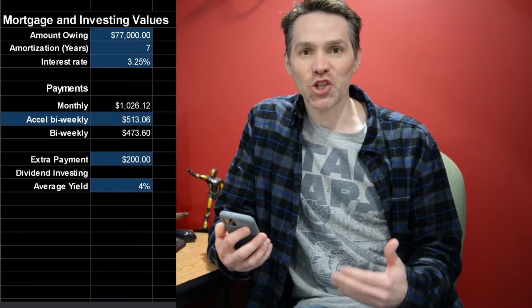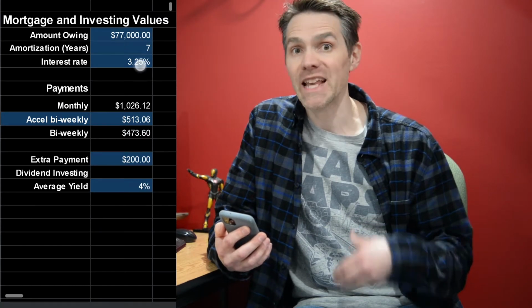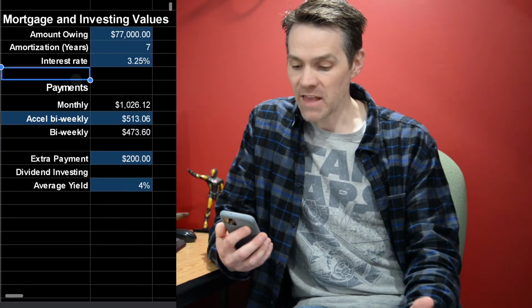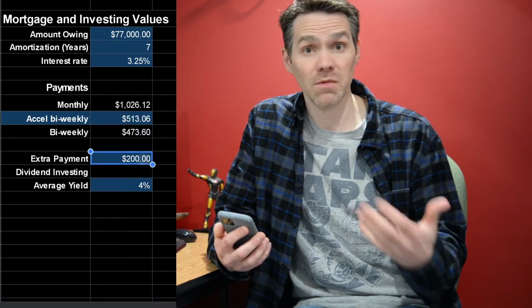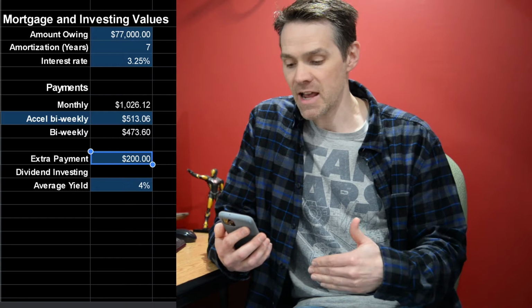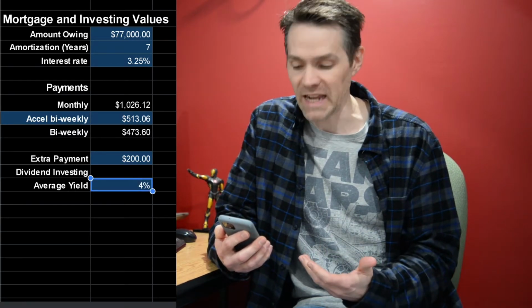So this is my Google sheet. Top section shows everything that goes into a mortgage payment. Middle section shows the actual payments that you would be paying. And the last section is if you have this amount left over and you want to put it somewhere, do it. And indicating the average yield for the dividends would be roughly 4%.